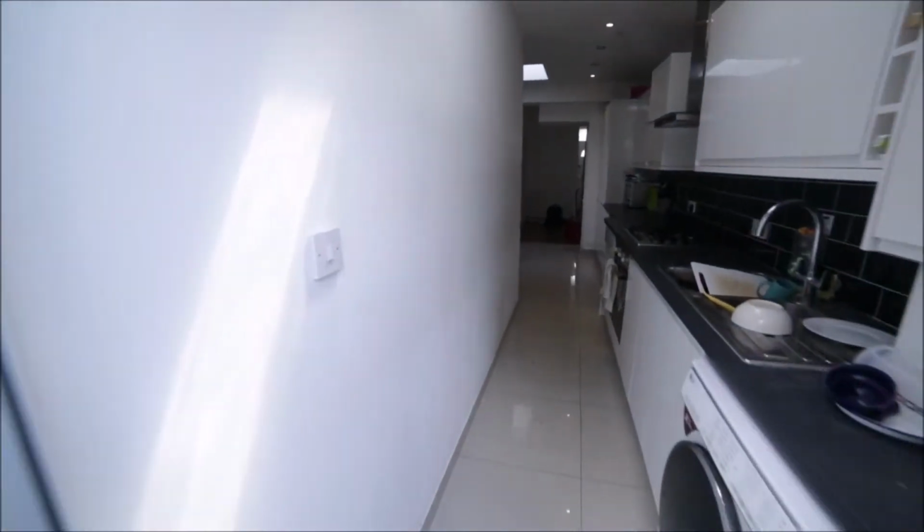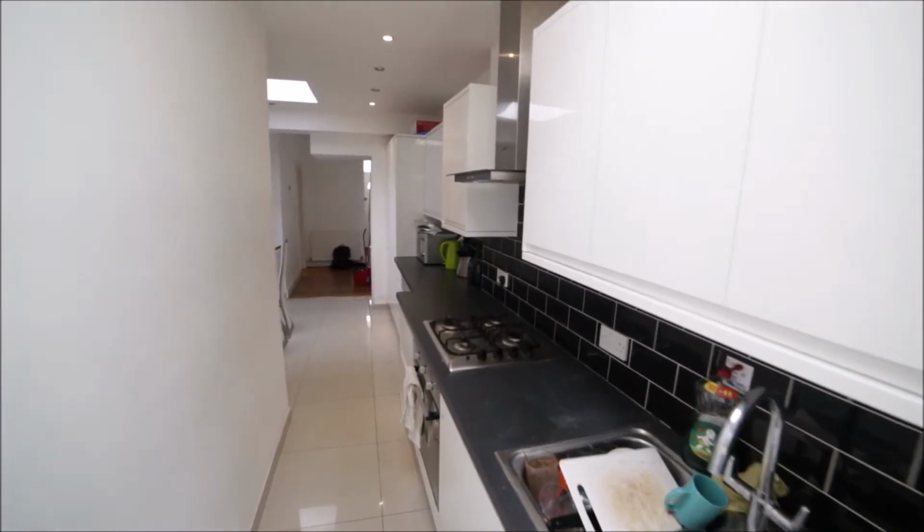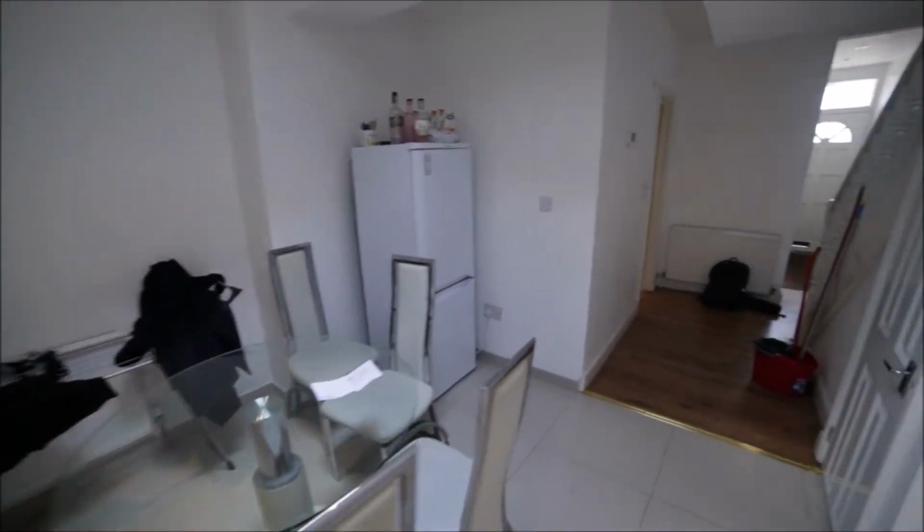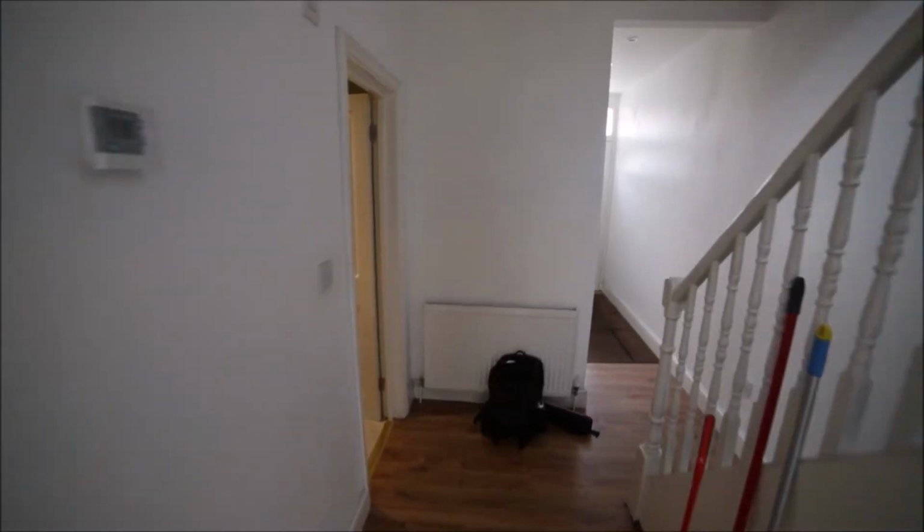Okay, so we're going back to the kitchen. So that is the kitchen from the other side. Here's the dining area. And now we're going to the first floor.